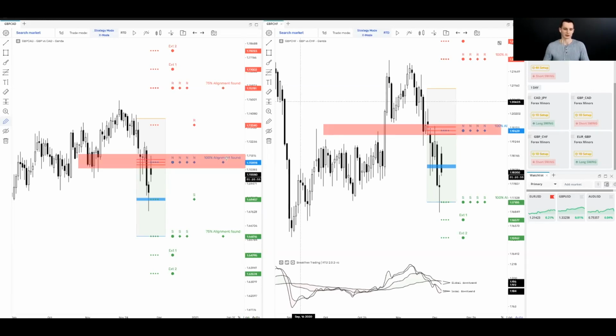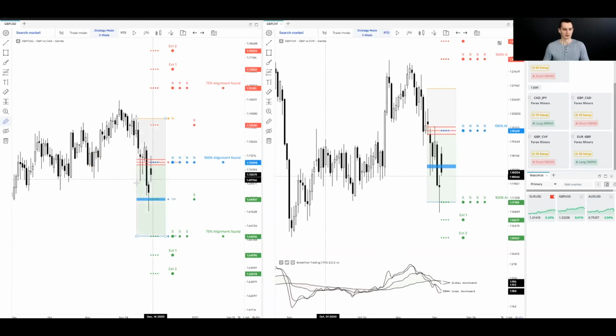It's just a lot cleaner on GBP CAD, in my opinion. So you can see today it even wicked into entry on GBP CHF. It didn't quite go into entry yet. So it's good that we picked this one, because now you guys will be entered if you followed this.